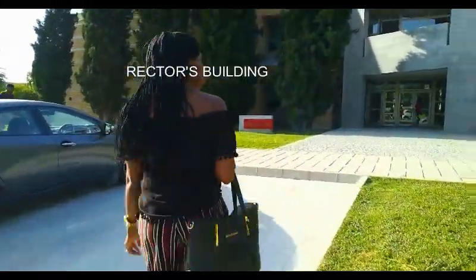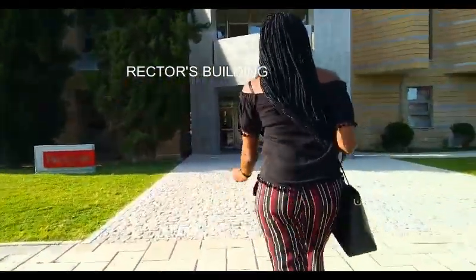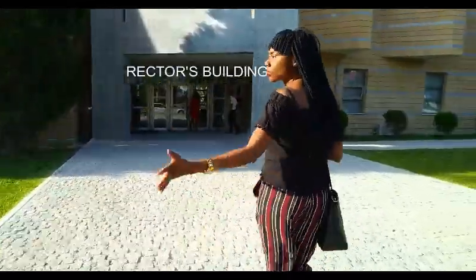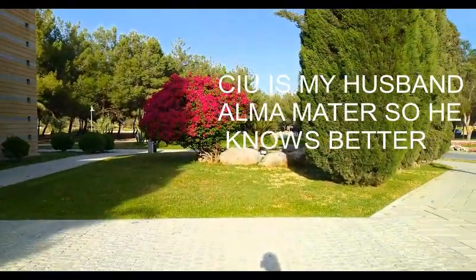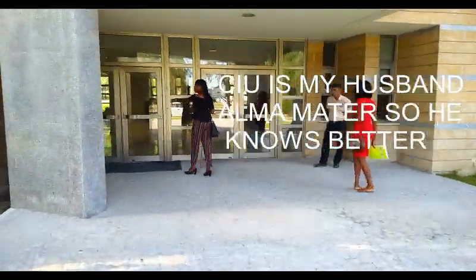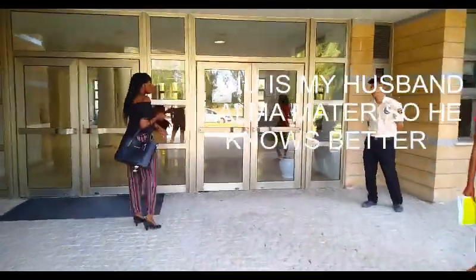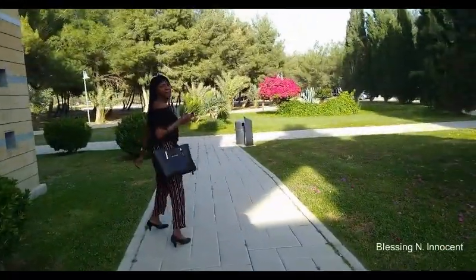As soon as you open the door, it's on the right-hand side. The front door is there, this side. Hello. Fortunately or unfortunately for you guys, I wanted to show you the international office. So this is the international office and also the rector's office. So alright guys, let's put on your glasses.